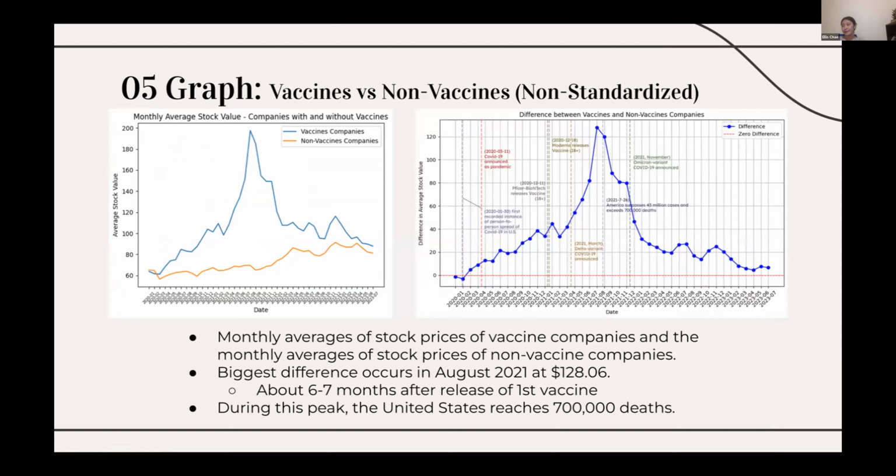For these two graphs, we took the monthly average of stock prices of companies that released vaccines and the stock price of the companies that didn't release vaccines. Blue represented the vaccine companies and orange represented the ones that didn't release vaccines. Our main goal for these graphs was to see the difference between the two subsets of companies and quantify it in terms of dollars, which at its peak was a $128.06 difference in monthly average stock price.